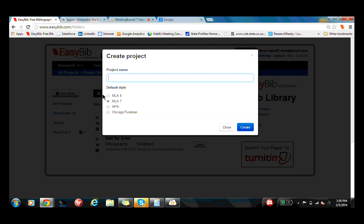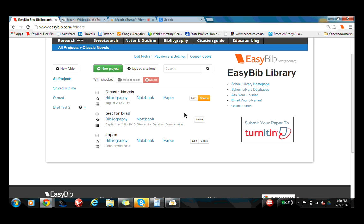We'll start a new project, whether it's History 101, English 101, or specific topics such as Japan. We'll choose a default style and click Create. Here's where your projects will be listed. We have your bibliography, your notebook, and paper. We do not save any papers here on EasyBib. Rather, it will open up into a Google document.